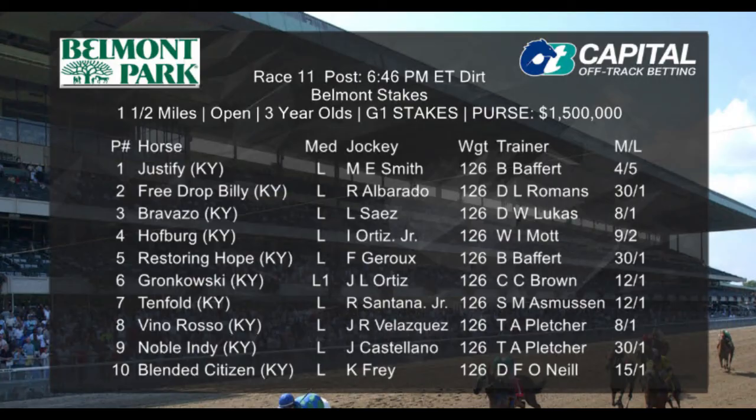Number 10 is Blended Citizen. Doug O'Neill, Kyle Frey is going to be aboard. 15-1 on the morning line. This horse was the upset winner in the Grade 3 Peter Pan. I liked him going into that race. He kind of validated the reasons why I liked him. Went off at a little bit over 9-2. Got a 90 Beyer, which is career best for this horse. I know he has to improve as far as Beyer figures go immensely to be even part of this spot. But I know this horse is going to be able to get a mile and a half.